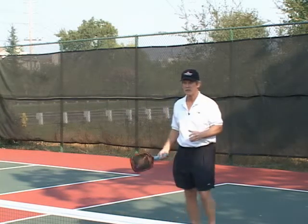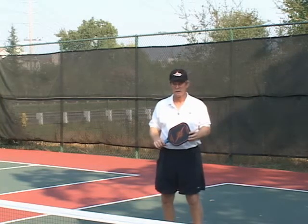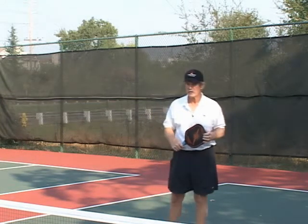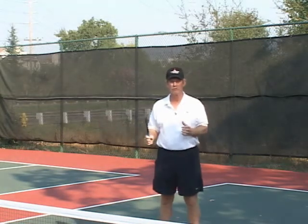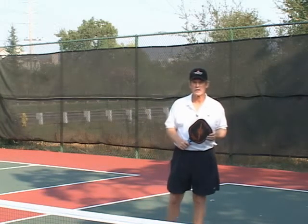Does it mean that you have to hit high balls right in the center of the court to be able to keep from making unforced errors? Not really. You can hit good shots that are forcing shots that force your opponents to make really good shots for them to stay in the rally without taking chances. So let me give you an example of that.